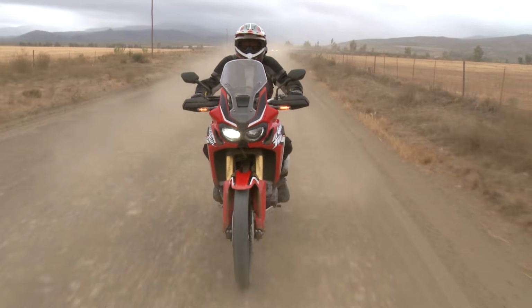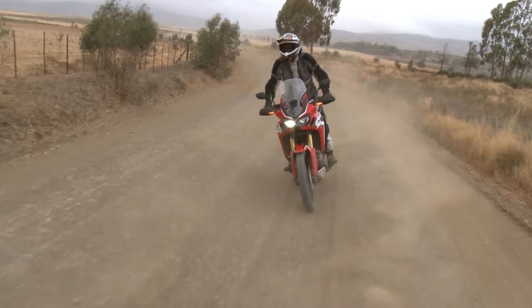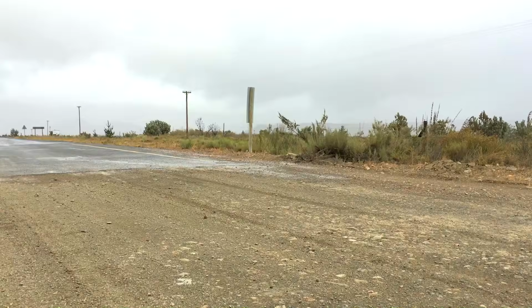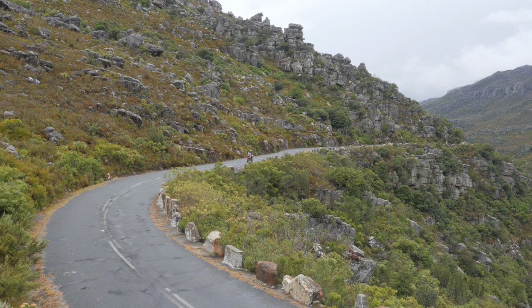This full-figured fun machine is well proportioned and very comfortable, and thanks to a low seat height and narrow midsection, it feels even smaller than it is. Plus, at $13,000, this is the most affordable open-class ADV. Not to mention that at about 500 pounds, it's also one of the lightest bikes in the class.